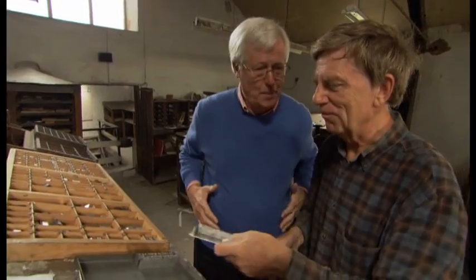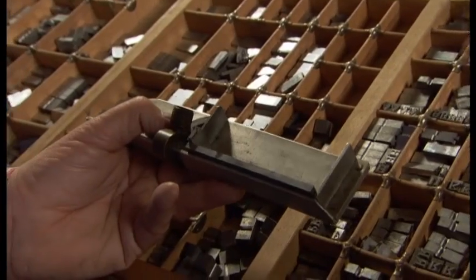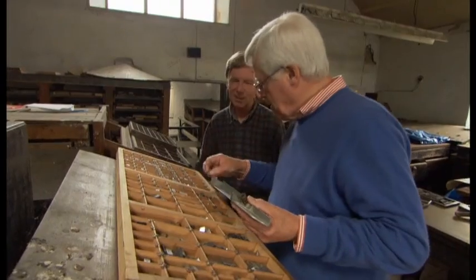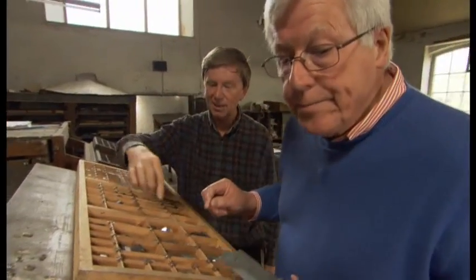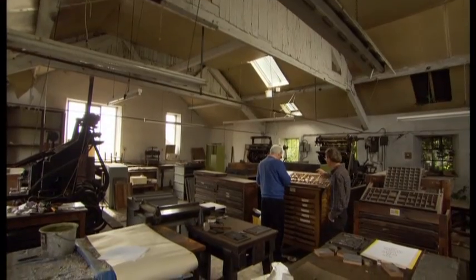Don't want to get my jumper dirty, that's all. Well, there's your composing stick. Hold that in your left hand. OK, right. So you're looking for a J. A J, which is down in the bottom left-hand corner. Pick it out, drop it into the composing stick. You have to work upside down, of course, but still left to right when you're setting type. An O? An O, lowercase. So lowercase O you'll find here. Right, you need to go to the capital side.